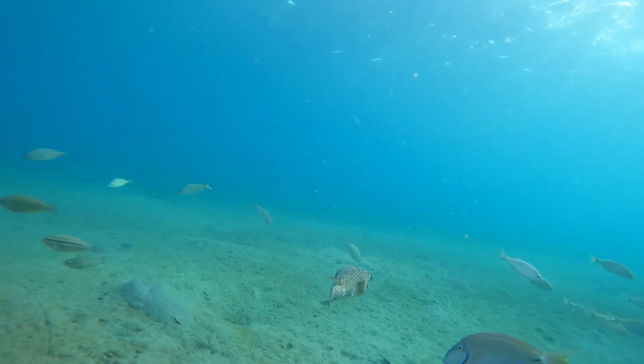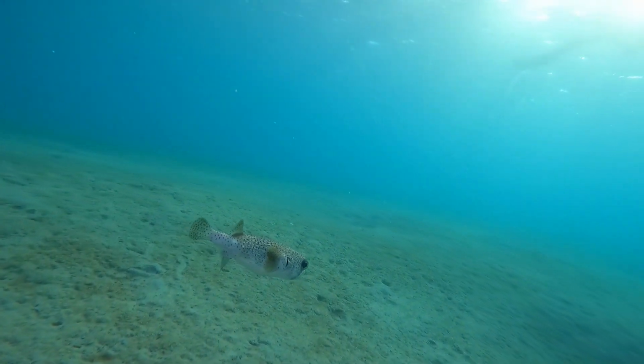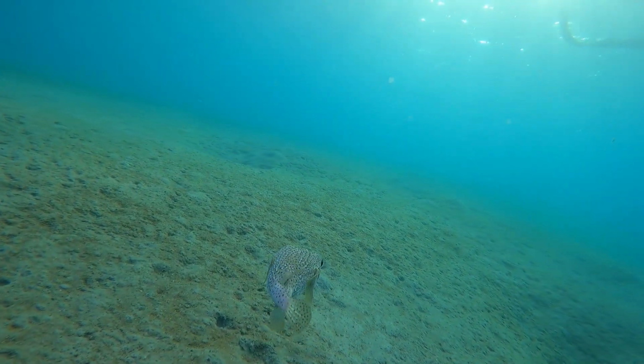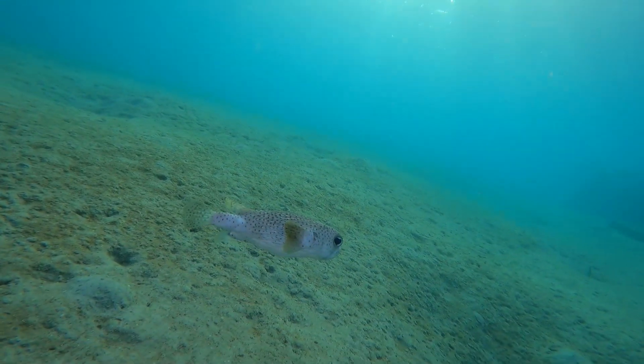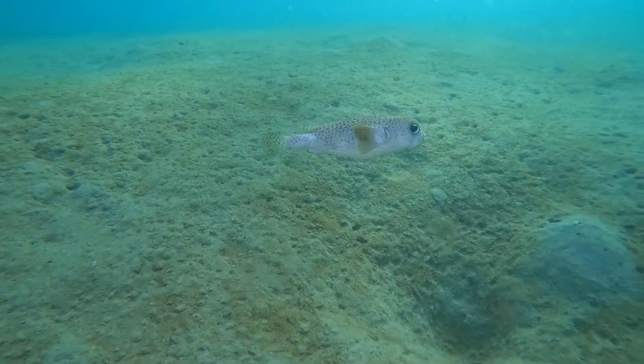He tries to take off on me, but I'm not letting him get away that easy. I've got to get a good video of him. I want to get him from multiple angles, so I can't let this one get away. Very quick swimmers anyways. Look how beautiful that thing is.